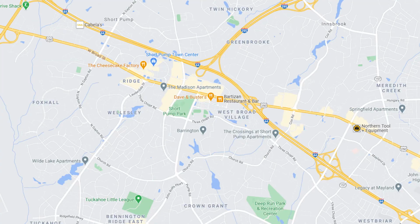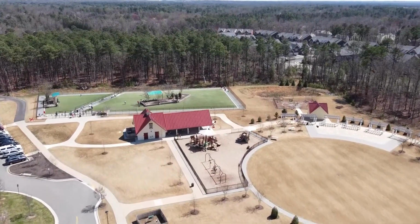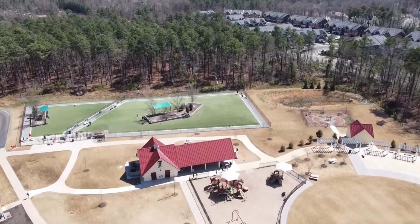There's a skating rink and a bowling alley right by the theater, but if you're looking for some outdoor activities, there are two really great parks within that 2.5-mile bubble too. Deep Run is the largest and has a lake, playground, and walking trails, and then Short Pump Park is really nice as well. It's located right off of Pump Road and has a playground and a dog park.